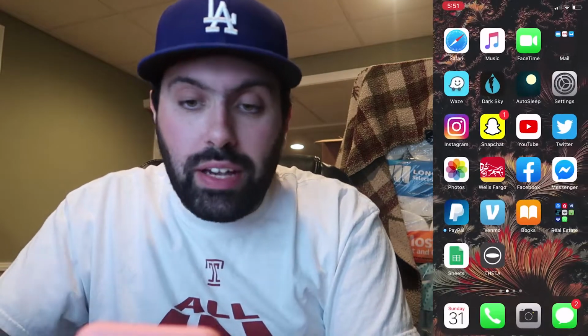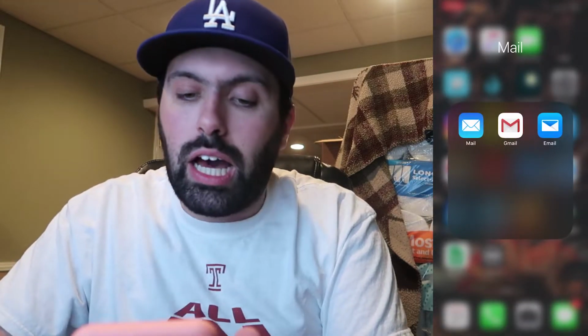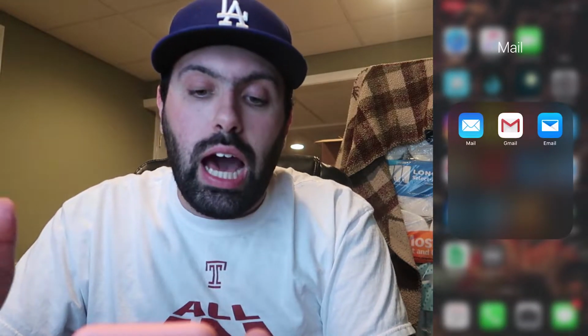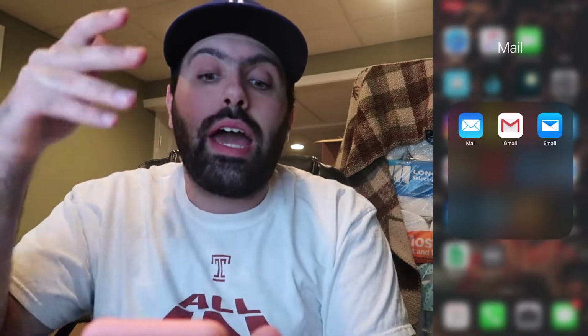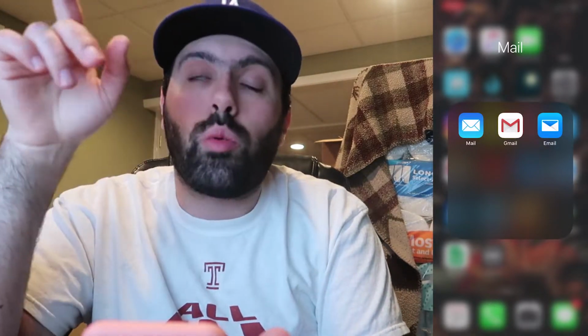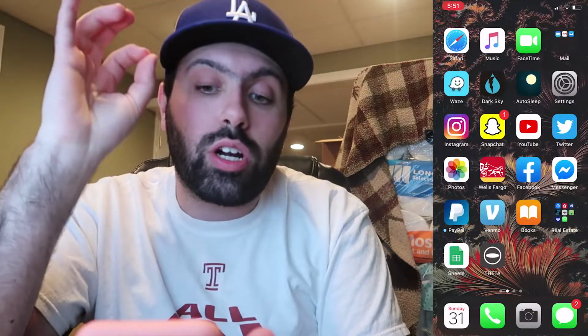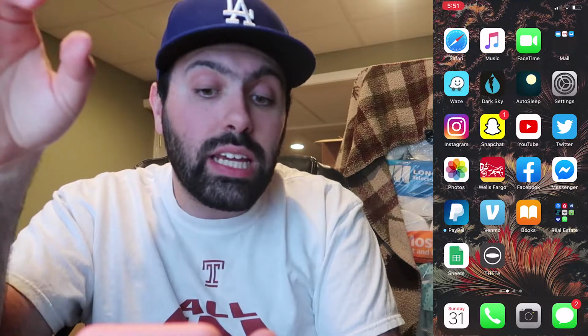But yeah. FaceTime, self-explanatory. Mail, as you guys know, I have 3 different mailboxes. The one on the far left is the generic Apple Mail, and that is for my personal mail. The middle one is for my business stuff, and the one all the way on the right is for all my other stuff. Then we have Waze, Dark Sky, Auto Sleep, and Settings.